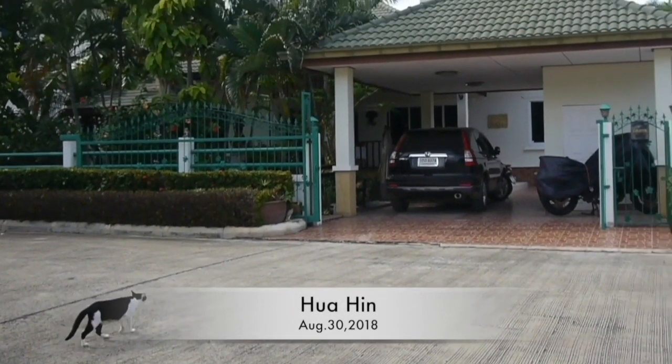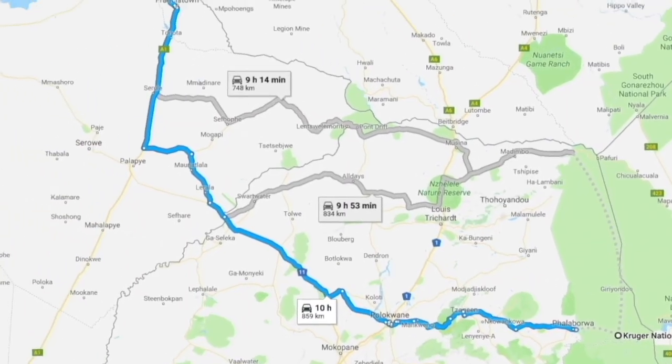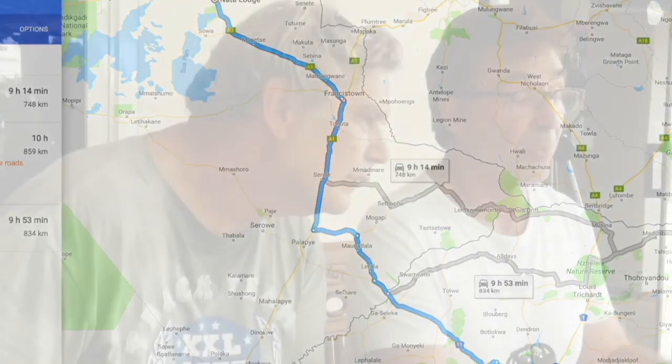Also, the fact that the drone didn't work irked me a lot, because we could have made some fantastic aerial shots. The only thing is, I do want to come back again, and hopefully from Windhoek go eastward to Malawi. We can start from this very spot. And this whole section here, from Kruger to Nata Lodge, this is a bore. So the quicker we can do this part, the better.